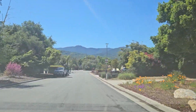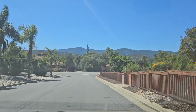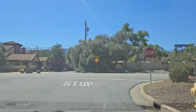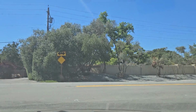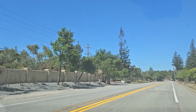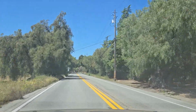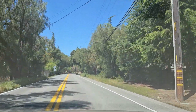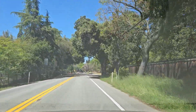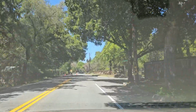So definitely check it out. We're going to get out. I don't want the road to close to a point where I can't get out, so it's better to just get out right now. All right, we're getting out of here before they permanently close the road. Who knows what they're going to try to do? So let's get out of here.